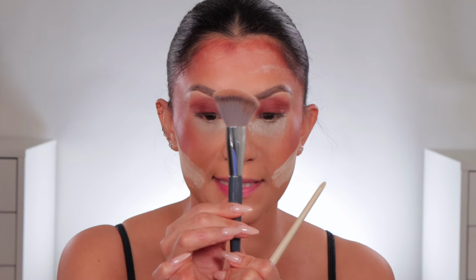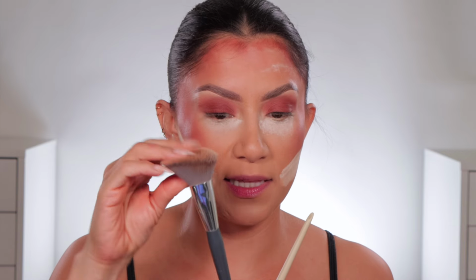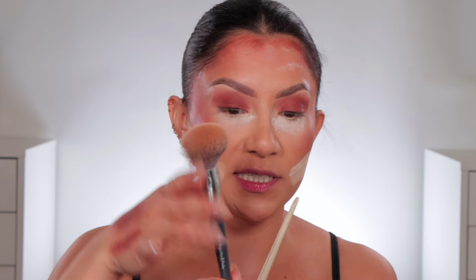My typical bronzer brush I use is this. I'm glad I didn't use this because this is a little bit too big for my face. But you see it's looser, and I didn't use this because it's dirty.